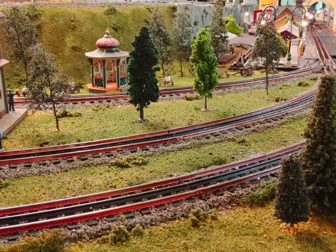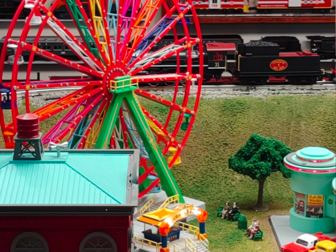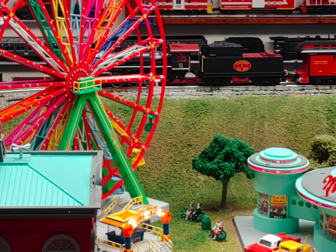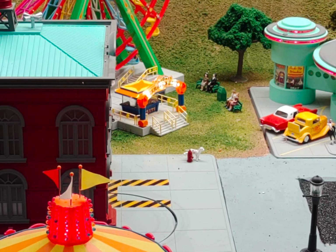Continuing counterclockwise around the layout, we come to the other side of the layout and we see where the turf has been refreshed and more trees have been added to the scenery. Taking a look at the center of the layout, we can see that a lot of the landscaping in there has been refreshed and the scenes have been redone.